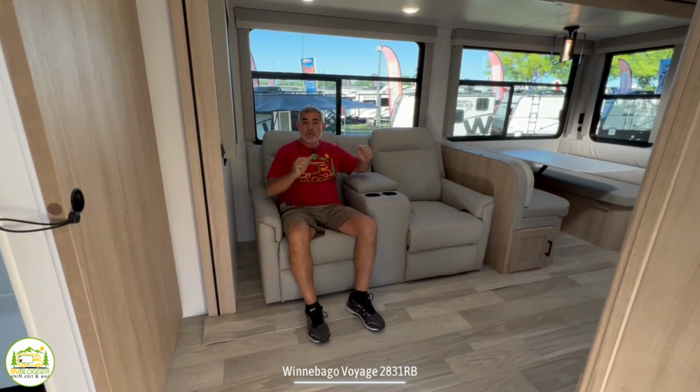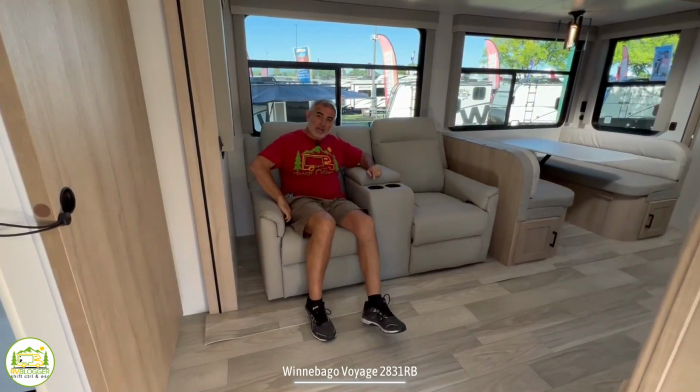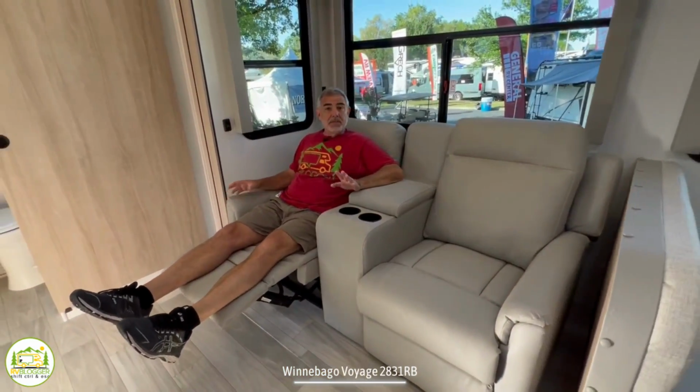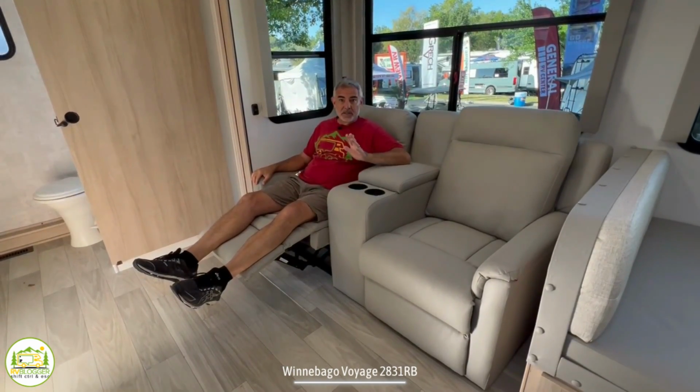Now, directly across from the entertainment center is where these movie theater seats are located, and these are very comfortable. They're also a manual type recliner, which I like a lot. I find the less electric items, the better, that could break down later. But this is very comfy. You can kick back and relax, watch your TV, enjoy your fireplace, and all that good stuff.